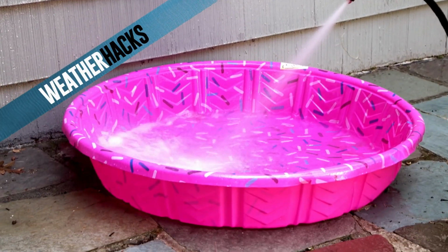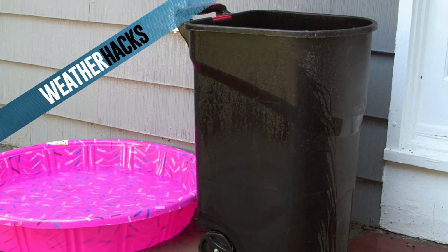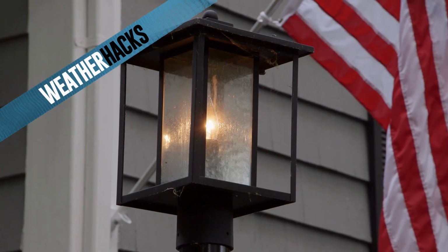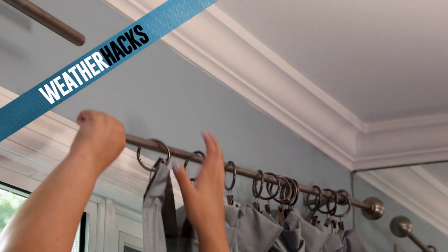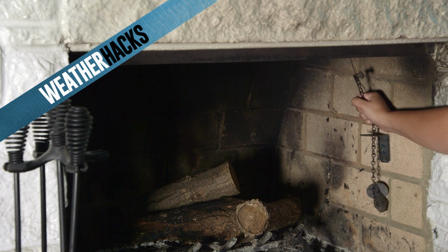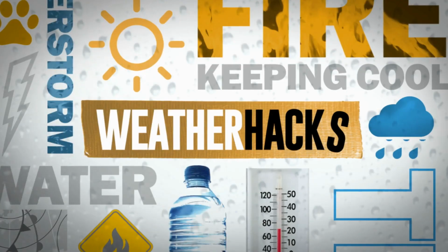Fill all the pools, tubs, and garbage cans with water and place them around your exterior. Turn on all your house lights to make them more visible to firefighters. Move furniture inside to the center of the rooms, remove all flammable window treatments, and close the flue in your fireplace to protect from embers. While big flames are scary, embers are the most important cause of home ignition.